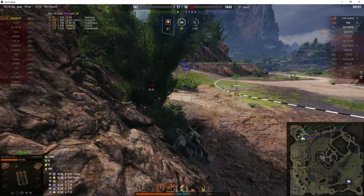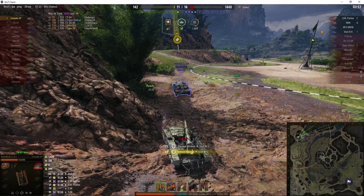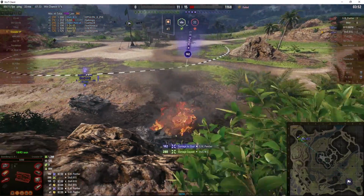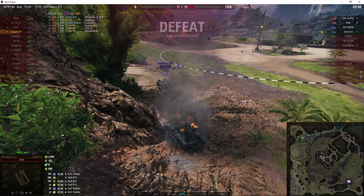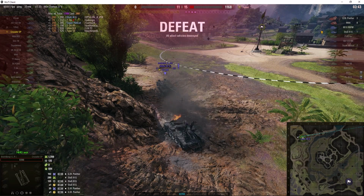Oh, he's almost loaded. Oh, dear. That was close. Well, he got a shot into him before he died, but it was the GW Panther who killed him all the way from the other side of the battlefield. What a close ending that was.